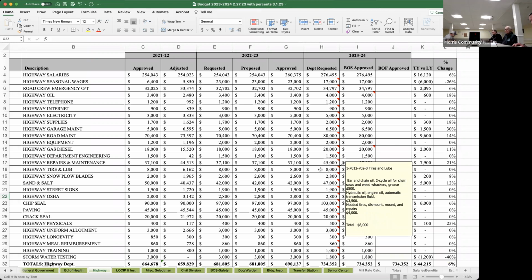Tires and lube is different. That's oil for the trucks, and truck tires, equipment tires. That didn't increase. Okay. We're in pretty good shape with tires. I know a couple of years ago, we had to do all of them at once, unfortunately. But right now we're in pretty good shape.